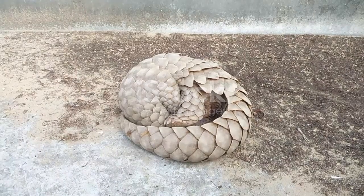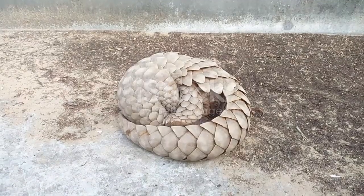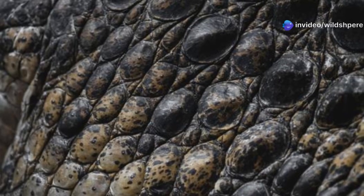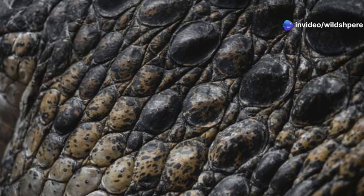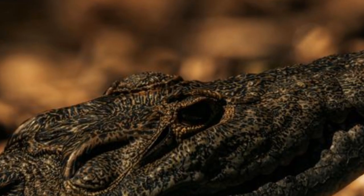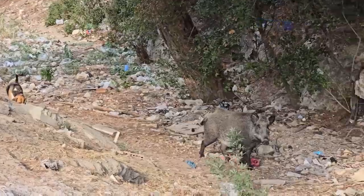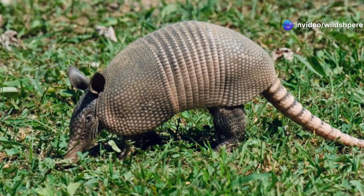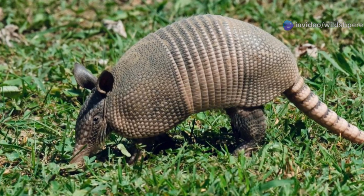When a pangolin is born, its scales are soft and pale, hardening within a few days. The number of scales remains the same throughout its life, increasing in size as the pangolin grows. The color of the scales can vary, often helping them blend in with their surroundings. Camouflage is another important aspect of their defense. The scales are surprisingly lightweight, allowing the pangolin to move with relative ease.